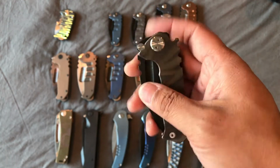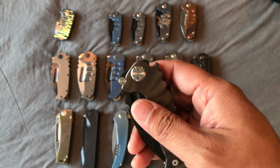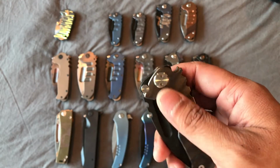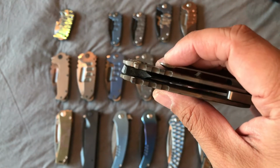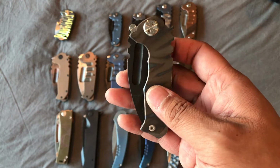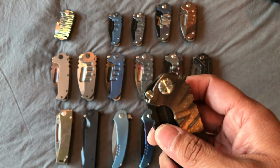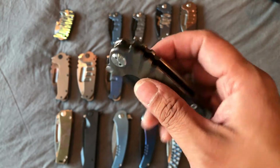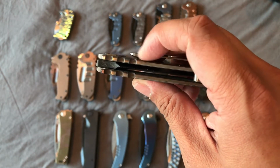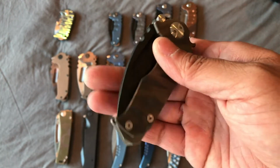So if you know Medford, I'm sure you've heard of the warranty, and they don't want you taking apart the knives. So when I purchased this, the clip was just too strong, and I couldn't get it into my pocket. So I really didn't have any use for this. So I just kind of threw it aside. And then, one day I decided, okay, you know what? I'm not going to sell the knife, but I want to make it usable for myself. So I actually sanded it down. So I made this clip usable for myself to go into my pocket.